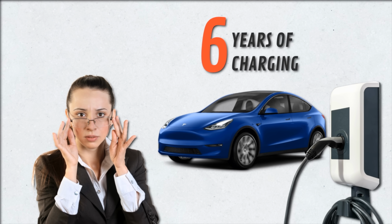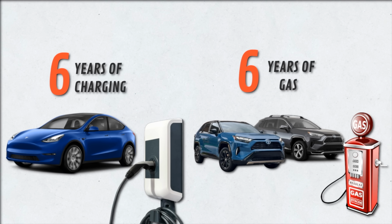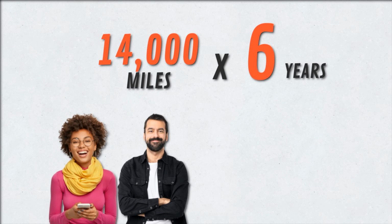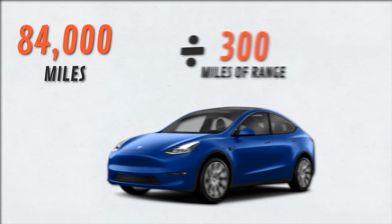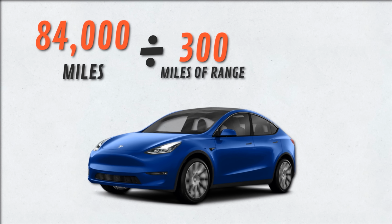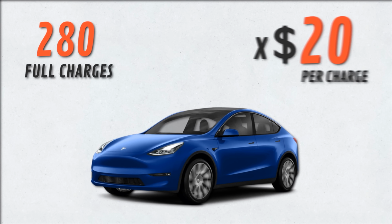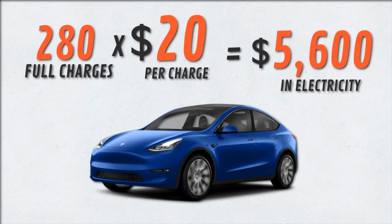But now, let's look at how much you'll spend on charging your Tesla over 6 years versus fuel costs over 6 years for the RAV4 Hybrid and the gas-powered RAV4. For this part, let's assume you're the average American who statistically drives 14,000 miles per year. Over 6 years, this means you'll drive 84,000 miles. If you drive the Tesla and each full charge gets you 300 miles of range, this means you'll recharge the car 280 times over 6 years. Previously, we calculated you'd spend $20 per charge. That means you'll pay $5,600 in electricity to run your Tesla for 6 years.